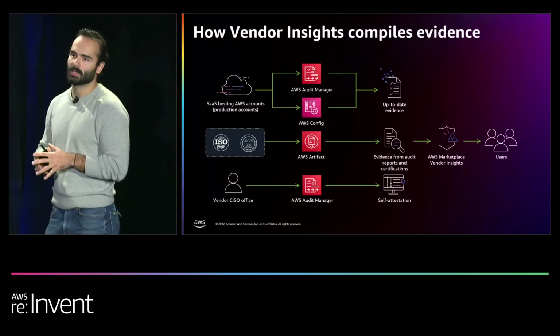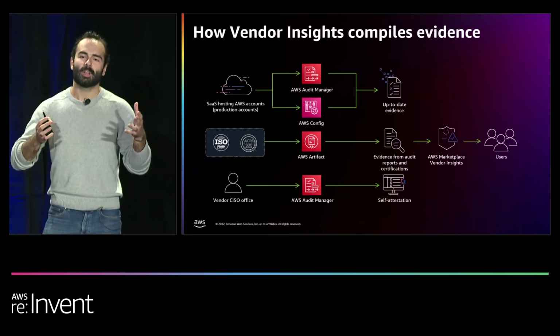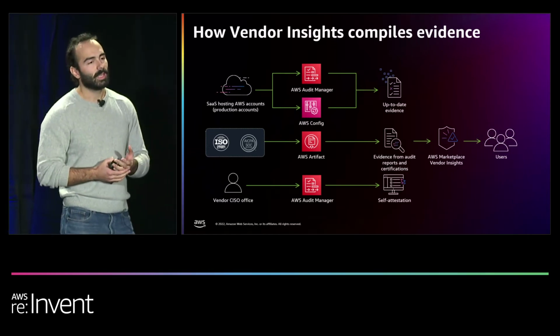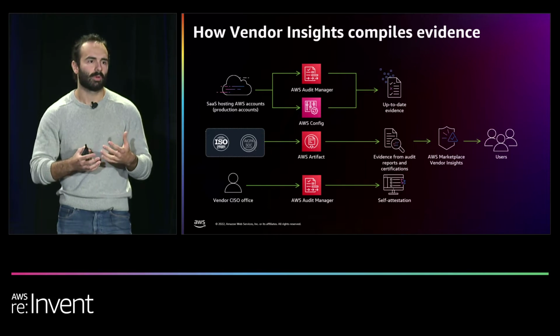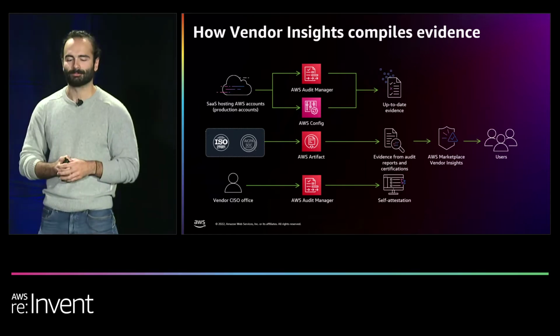This is awesome for a lot of reasons. One, as a vendor, you don't have to dedicate resources to doing those audits yourself. It's automated for you. And two, for the customer, they know that that evidence is coming from an AWS service, right? That builds confidence when they're thinking about purchasing your SaaS solution.